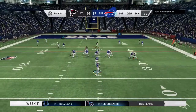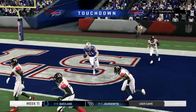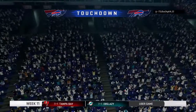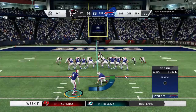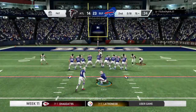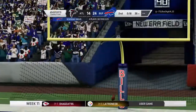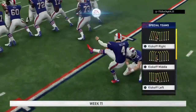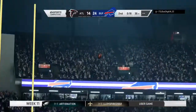It's 1st and 10. Throwing now is Allen, and he'll take it into the end zone for a Buffalo touchdown. Tyler Croft, as the first half is winding down, and the Bills will add on to their lead. Hauschka with the extra point, and his guys will take a 10-point lead.